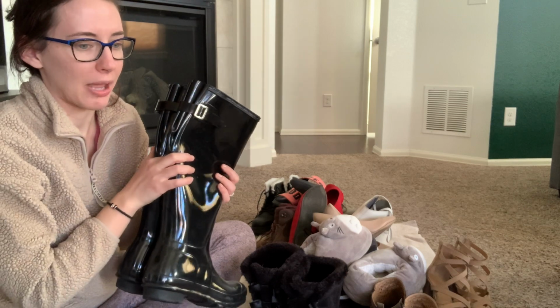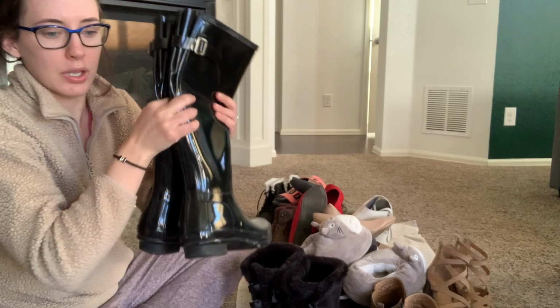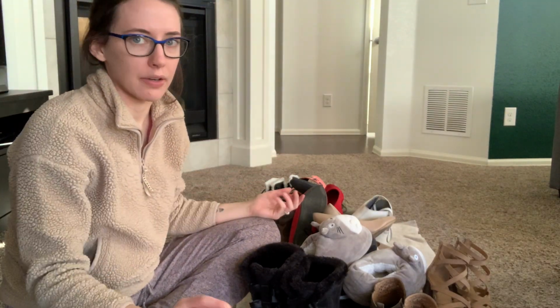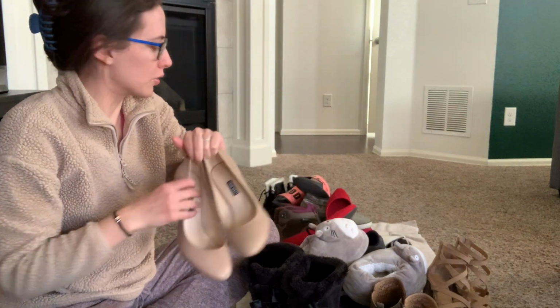If it's raining really bad, the most I'll be doing is like walking my dog. So these are gonna be pitched, and I think there might be something in them. Nope, there's not. So I'm gonna try and sell those because I bought them secondhand and I only wore them like 2 times. So Hunter, I know, is kind of like a popular brand, so I feel like I could probably sell those.